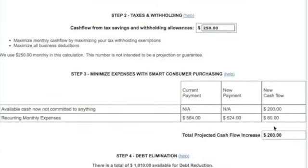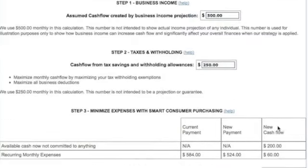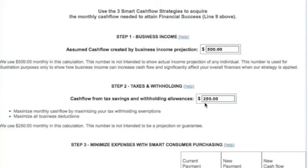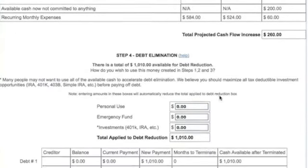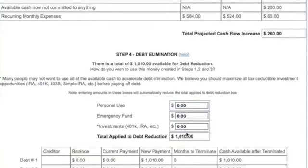We take the $260 from her own cash flow. We take the $250 back from the government. We take the $500 from your home-based business. We just accumulated $1,010 with our own money.